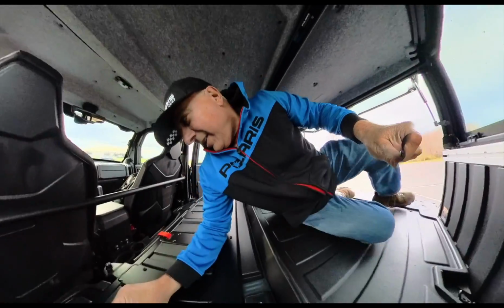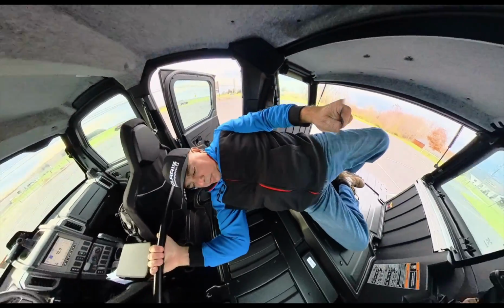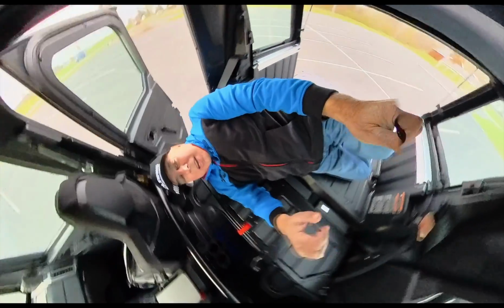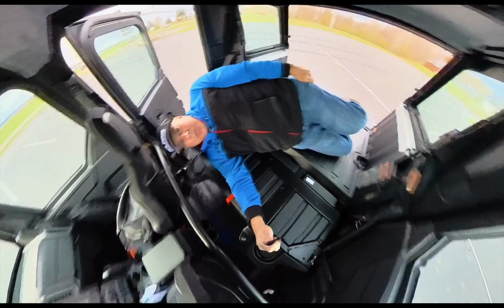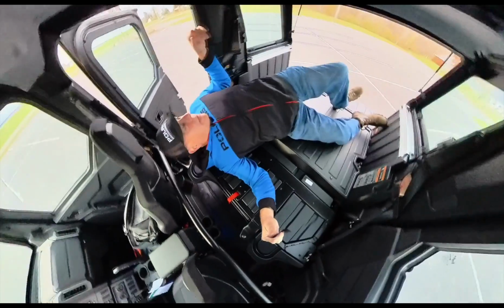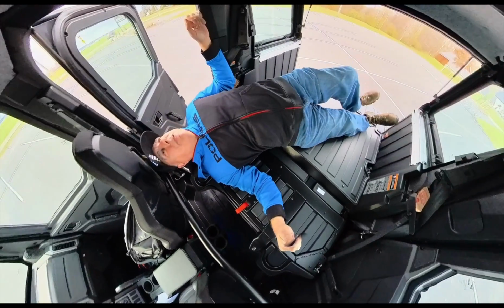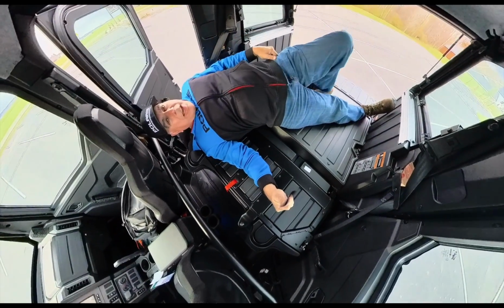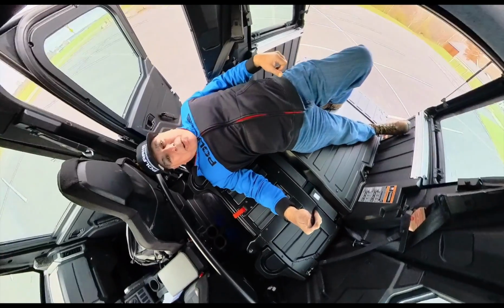Wanted to see if I could lie, and you know what? There is plenty of room. If I had a pad, so I could lie in here. If you can see that, I could lie in here. So with my boots on, I'm probably 6'2", 6'3". I could sleep in here with that back door open.